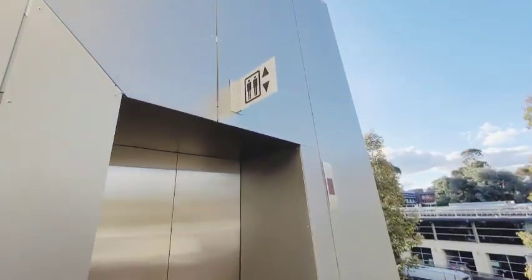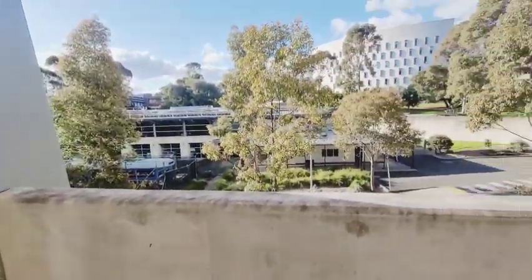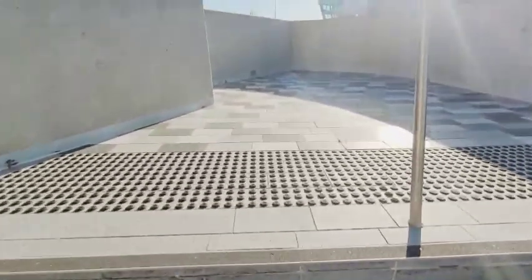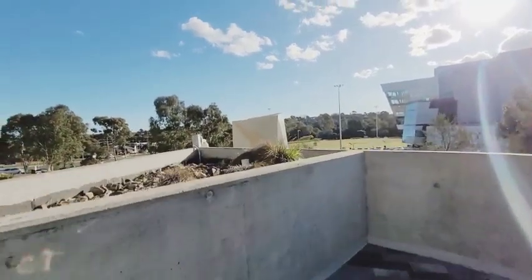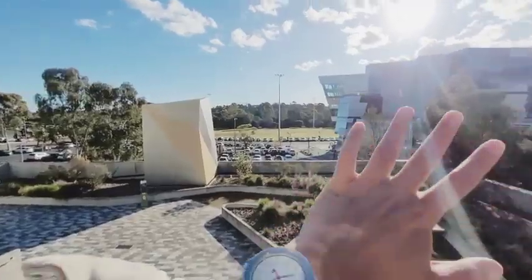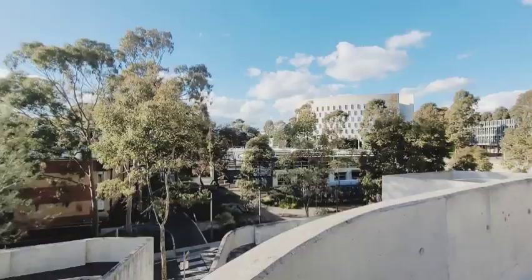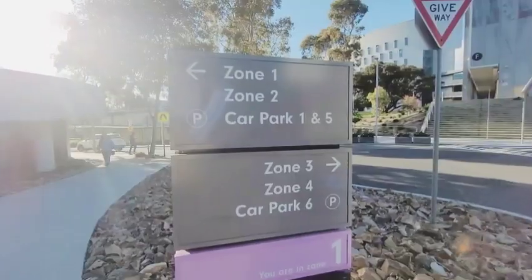They have outdoors elevator or lift. They are full of greeneries and small parks that students can stay and relax, read their books, or even answer their assignments. This is like a viewing platform overlooking the football field and other buildings and amenities of the campus.